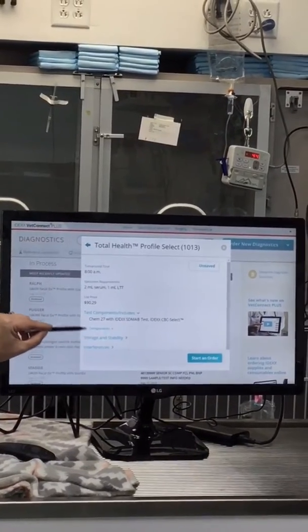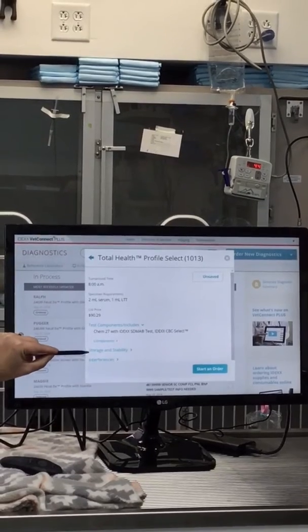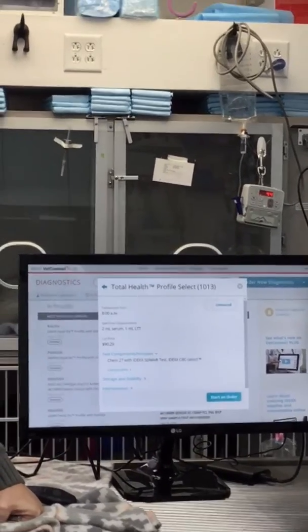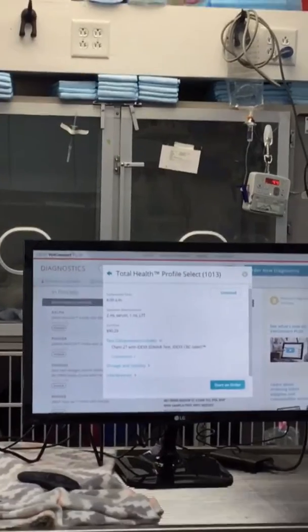It was perfect. So this tells you what's going to be in the test. We have how it can be stored. So let's say you can't run it or you can't send it out. It tells you does it need to be frozen, does it need to be refrigerated, and any interferences that can happen.